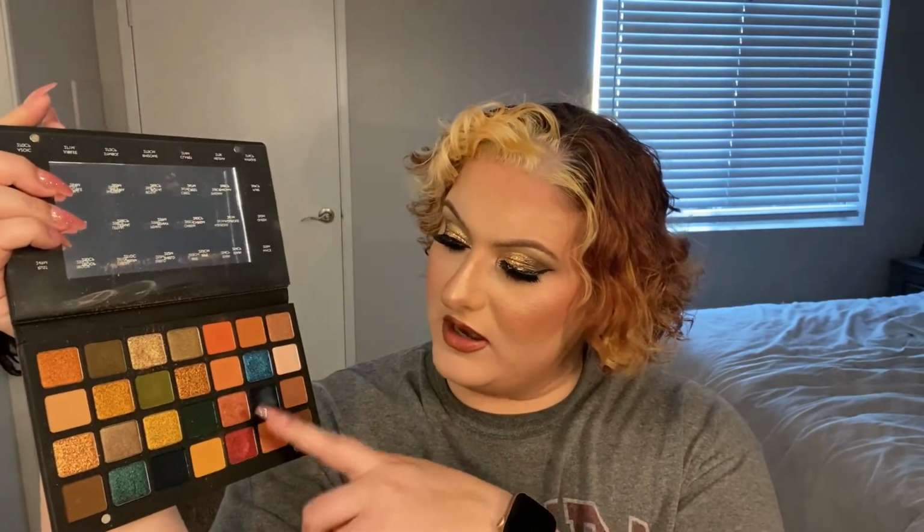Here she is. I think this is a really good representative of me as a person and also what I like in makeup, because there's a lot of neutrals, not gonna lie, but I've been wearing a lot of blues lately. So I have 2 pops of blues. I love a nice rose gold. I love a good red.